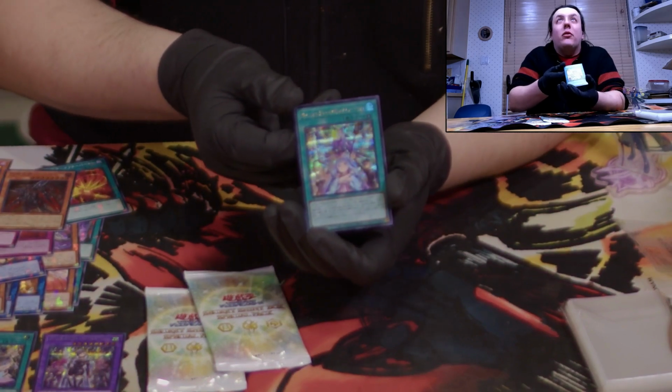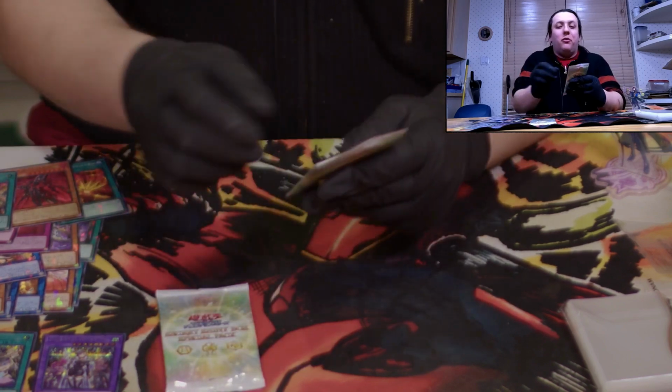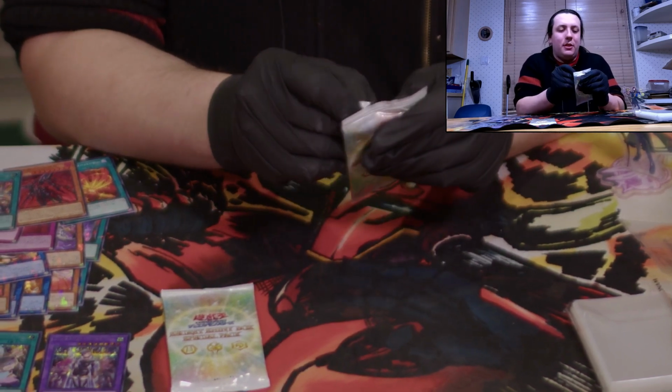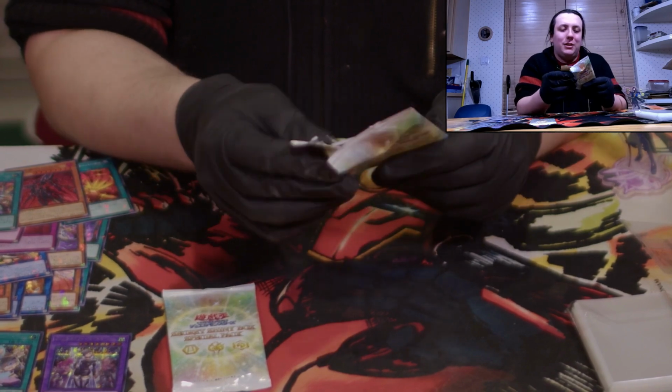I cannot get over this foiling. That is so cool. I have never opened up any OCG product before. This is a first. And I am really wishing that they would start sending some of those rarities over here, because these are outstanding.